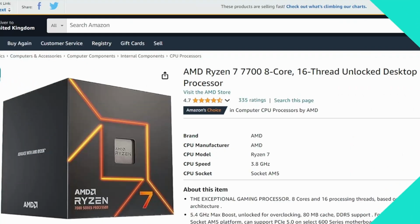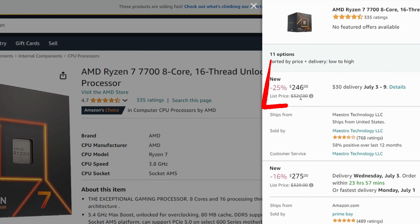We'll see about that. And next up, we have some PC hardware deals, so let's look into it. First up, we have the AMD Ryzen 7 7700, an 8-core 16-thread processor. We have some buying options here, and the first one we're looking at is $246 from $329, so 25% off, and it will be lasting until July 9, I think. So you should be grabbing it because we still have some time, of course. But yeah, $246 for this particular processor is a good deal, and 25% off is huge in my opinion.